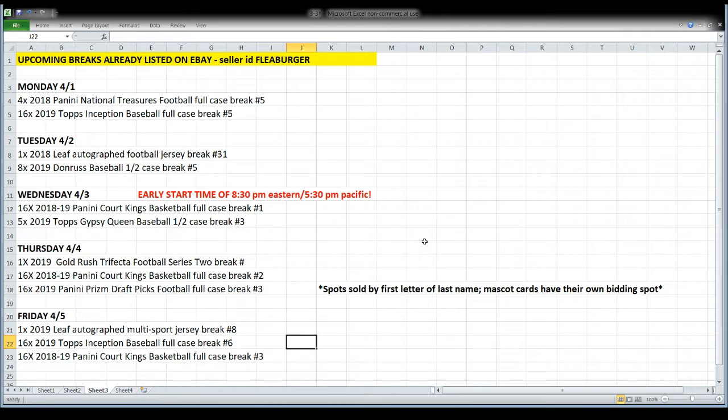Wednesday, we're going to start early, 8:30 Eastern, which means your auctions are also going to be ending on eBay earlier than normal. We'll open a 16-box case of Court Kings basketball, which comes out that day, and a half case of Gypsy Queen baseball, which will be the start of a new case.